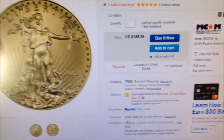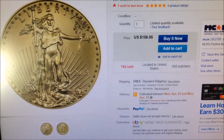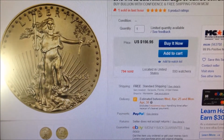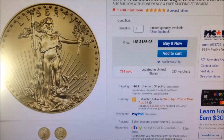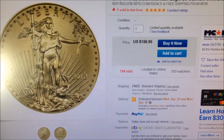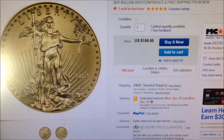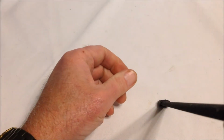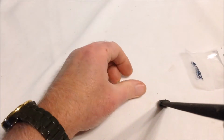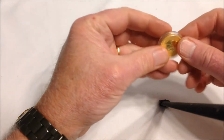So, yeah, I think this is what I'll spend my eBay bucks on, and I'll have to add 38 bucks to get this out of my account. So that'd be all right. Add some more gold to the stack. All right. So, how did I get 118 bucks in coupon from eBay to buy something?